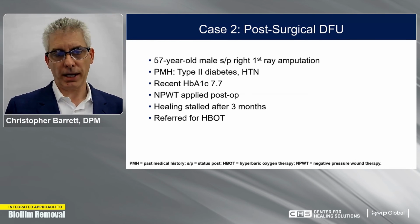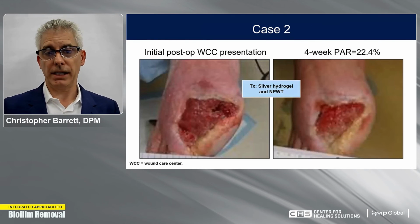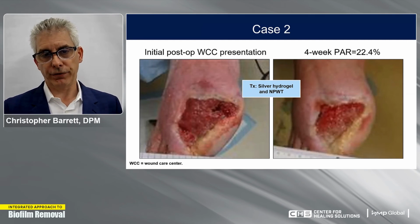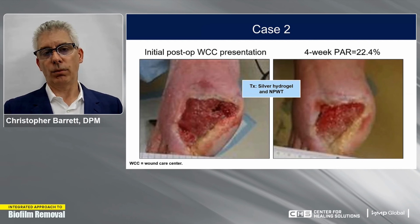So when this patient was sent to me, I'm looking at a patient who had stalled healing after 3 months. Just to give you an idea of what the wound looked like, I looked at the clinical records from my other clinic, and this is what the wound looked like initially after his ray resection when he first presented to the wound care clinic.